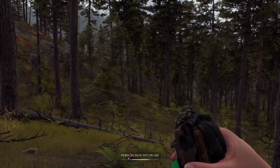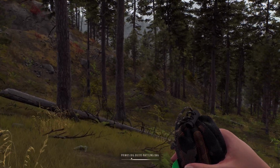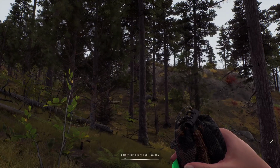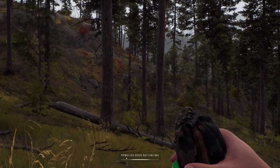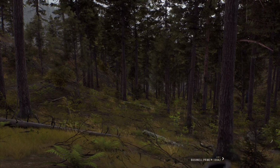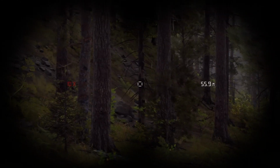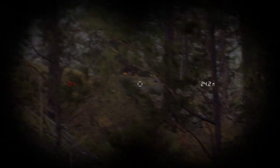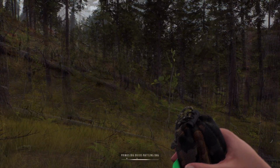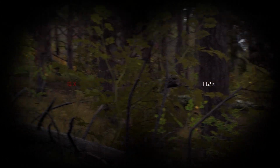So that animal sounds a little bit closer. So I'll just probably sit tight for a bit and see if I see anything. So I'm hearing them just in front of me here, and then there's some movement up here. So there could be two herds. Maybe the elk is up there, who knows? Really, really hard to see what's going on. That's the thing, I don't want to move too soon and then mess up the whole scenario, you know?